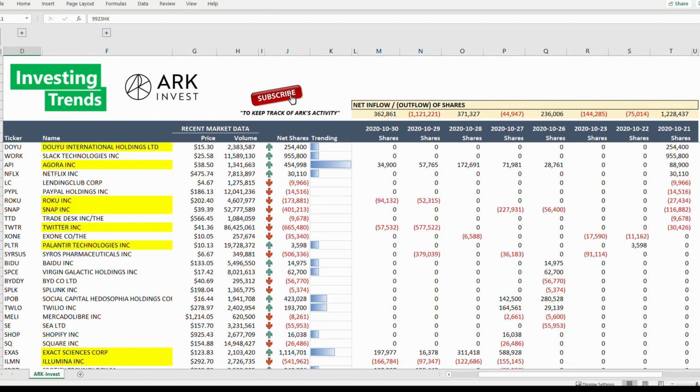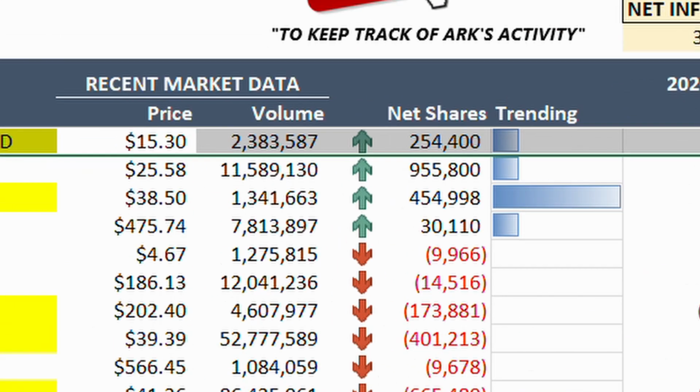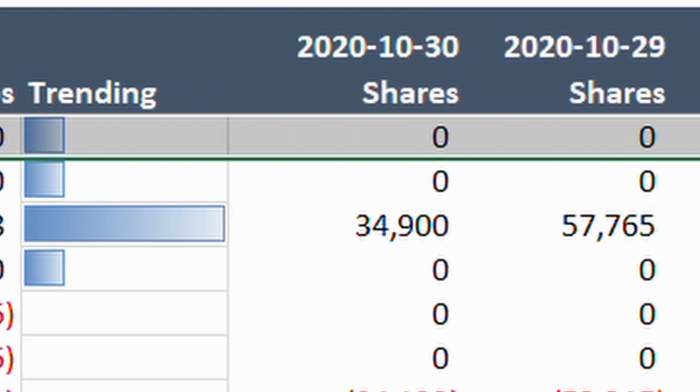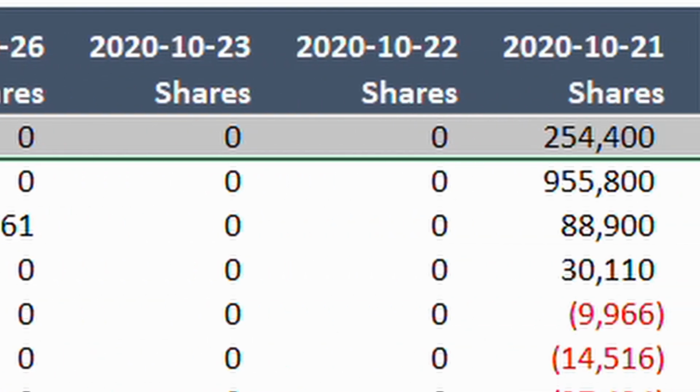Douyu International. A lot of people have been asking me about Douyu International and how ARK has been buying crazy amounts of it. But from what I see, although they did buy into it, it looks more of a speculative play and ARK does not believe in it enough to buy more. We see the latest price of Douyu to be $15.30 with average trading in millions, which is a good size volume. ARK bought around 250,000 shares on October 21st, but didn't make any more purchases or sales since then.